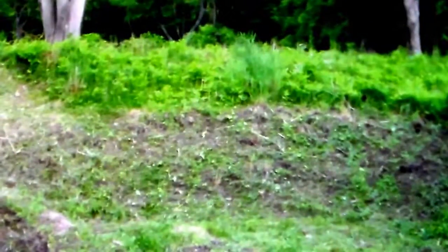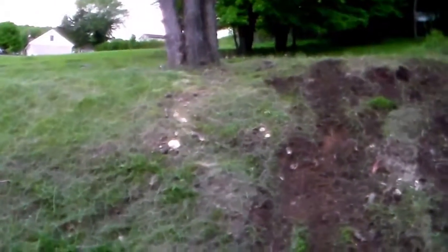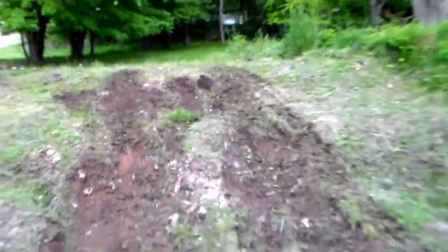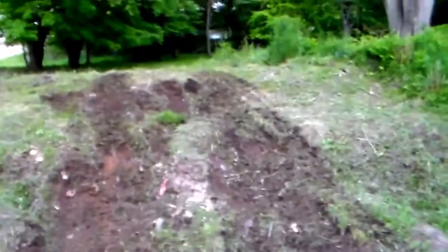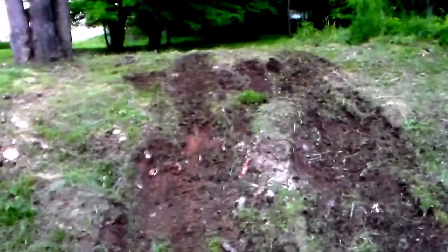I spent all day yesterday out here with the bush cutter, hacking back all these weeds, and the chainsaw, cutting down the sticks. Like that little log right there I had to cut off, and you can see that spot right there I cut off. There's a few more spots in there that I had to cut off. There were just stumps sticking out of the ground. But anyway, overall, that was pretty fun. I had a good time.